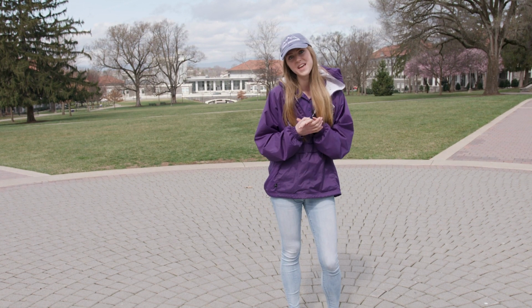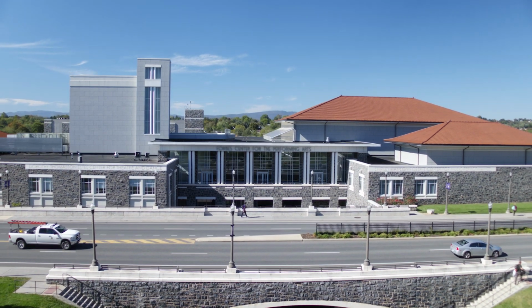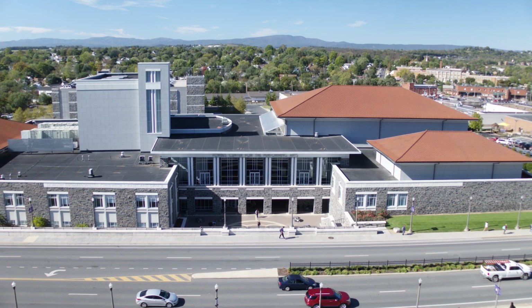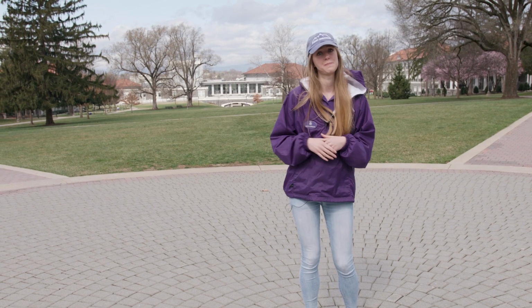Also behind me we have our Forbes Center for the Performing Arts. So if you are a musical theater major, music education, dance major, anything like that, you'd be in that building right there. They have a lot of beautiful concert halls. You can go see a dance show or a musical. It's definitely a gorgeous building on the inside.